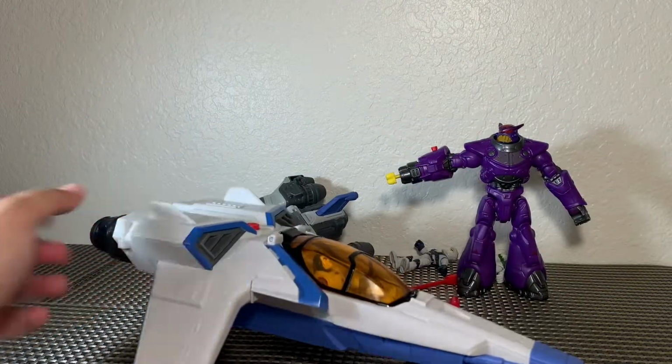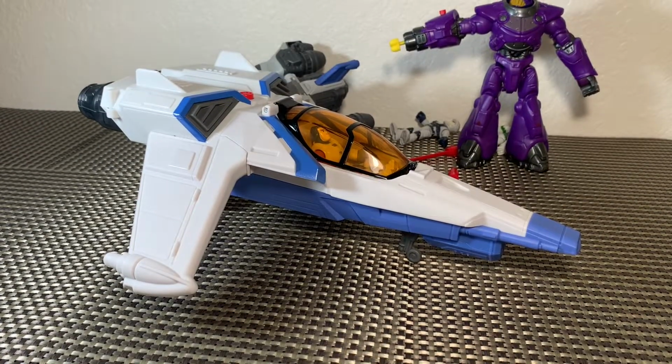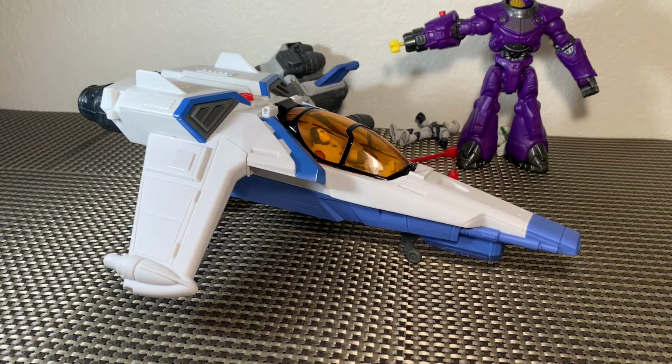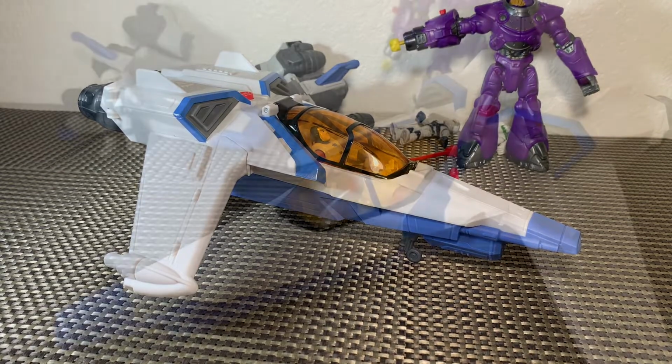You guys, the XL-15, an awesome vehicle. If you're a kid, this one is a blast. If you're a collector and you're going for every category, this is definitely going to be one you need, an awesome piece.